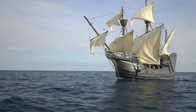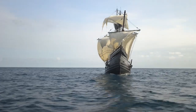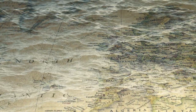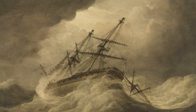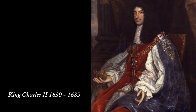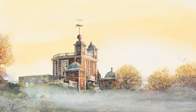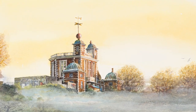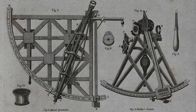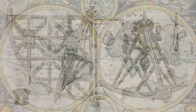17th century seafarers faced many dangers as they sailed on new trade routes to new colonies, to undiscovered places full of promise and profits. The inability to establish longitude caused navigational uncertainty that cost both lives and money. Determined to find a solution, King Charles II founded the Royal Observatory, Greenwich, in 1675. The first astronomer royal, John Flamsteed, was charged with perfecting the art of navigation at sea.